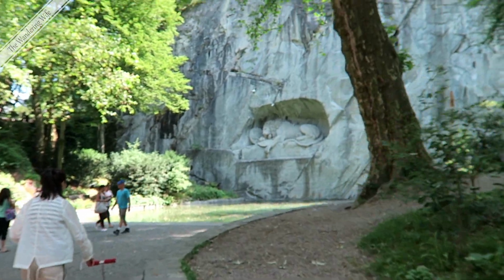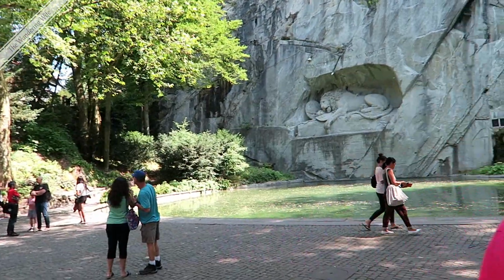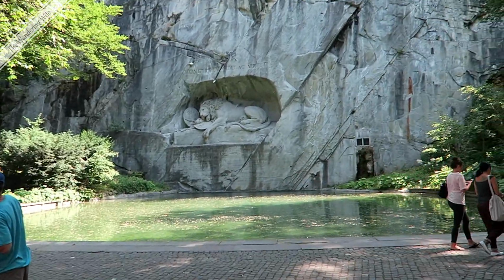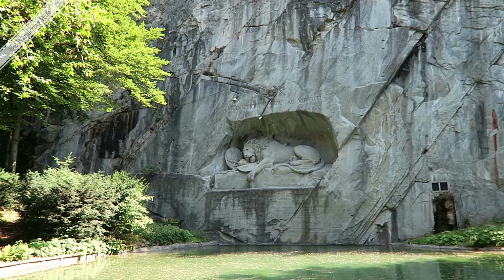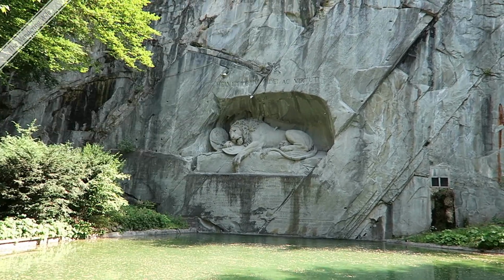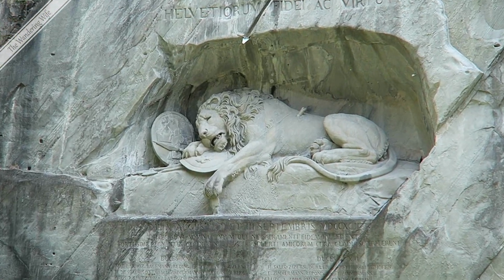This is the world famous dying lion monument that was put here in memory of all the Swiss mercenaries who died in World War I. It's really quite impressive.